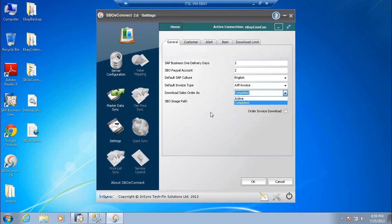And for the orders having the status active, for those you can also generate the invoice in SAP Business One, and you can upload the invoice to your eBay store. And once you upload the invoice, an automated email notification would be sent to the customer's email ID notifying about the payment.